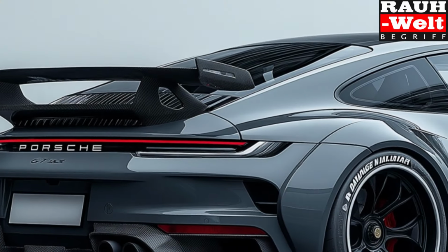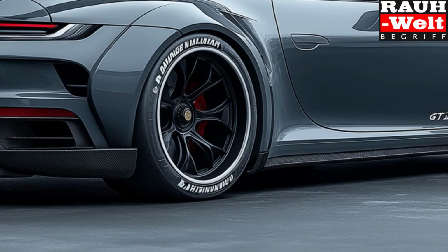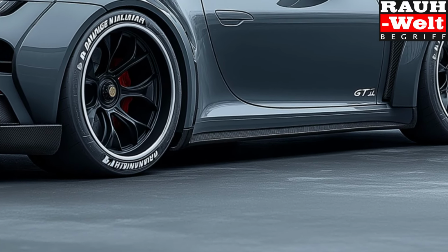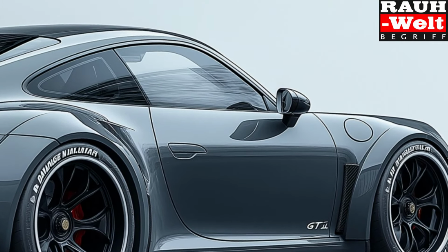Take a peek at the revised diffuser and wing configuration. This device delivers what it says it will. Downforce is 50% more than it was in the previous model. Which is better, the Porsche 911 GT3 RS or the Cayman GT4 RS?